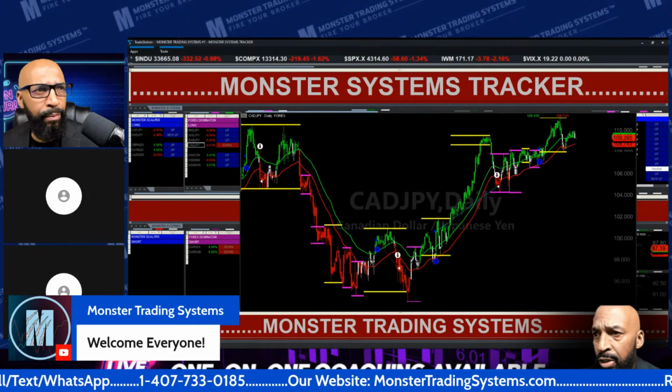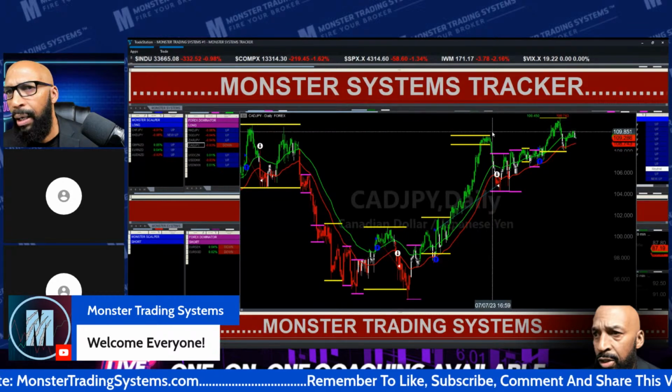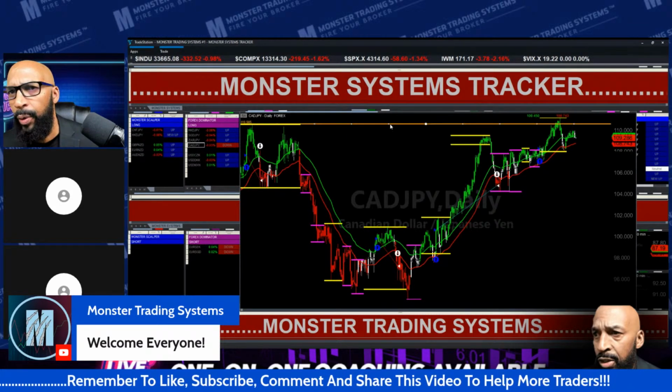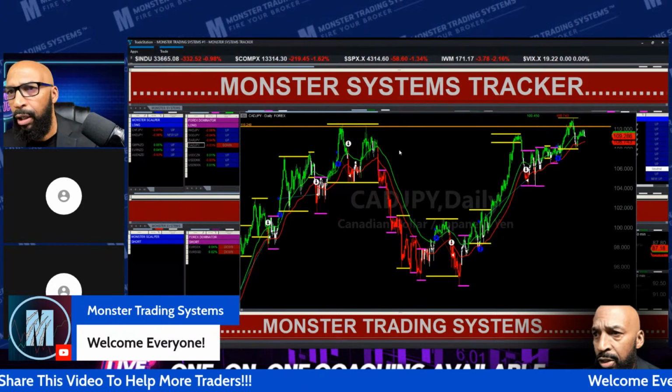CAD yen. Buy signal here. I have a white candle here. Let's do this. We're going to close that trade here. So CAD yen in Forex Dominator, close that trade.